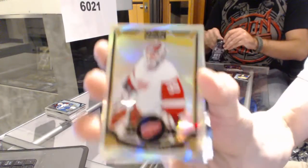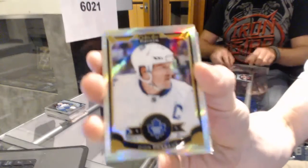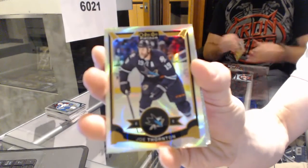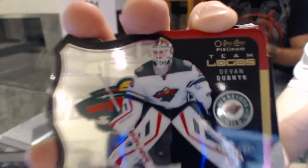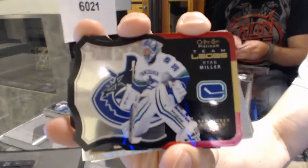We've got a rainbow for the Detroit Red Wings, Jimmy Howard. Rainbow for the Toronto Maple Leafs, Dion Phaneuf. Rainbow for the Sharks, Joe Thornton. Team logo die cut for the Minnesota Wild, Devan Dubnyk. Team logo die cut for the Vancouver Canucks, Ryan Miller.